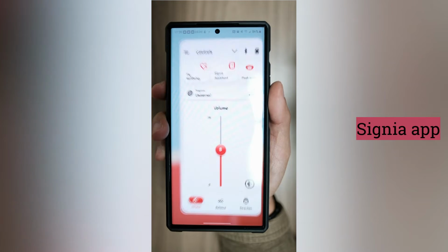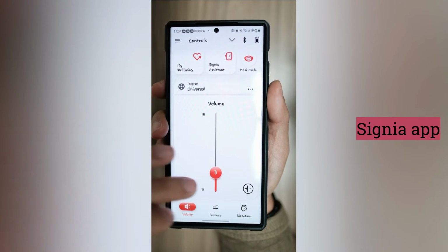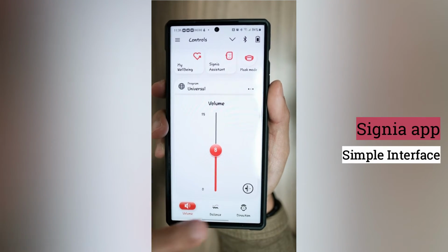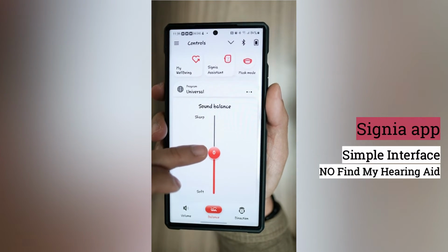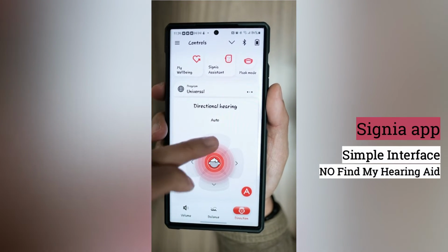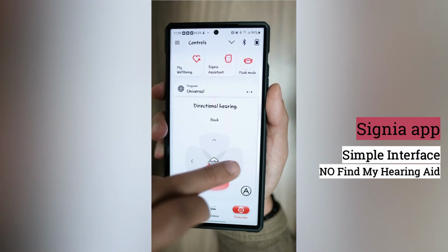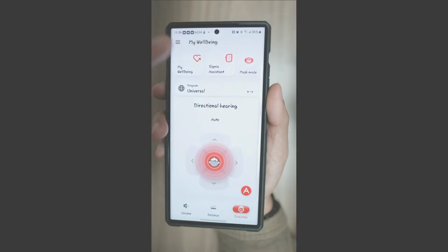Then there's the Signia app that gives you control of basic sound adjustments. What I like about Signia's app is it has a very simple interface. It's easy to use for those who struggle with technology. One tool that it lacks though is the Find My Hearing Aid tool to help you find a lost hearing aid, which other hearing aid apps have. But besides that, it's a pretty decent app.